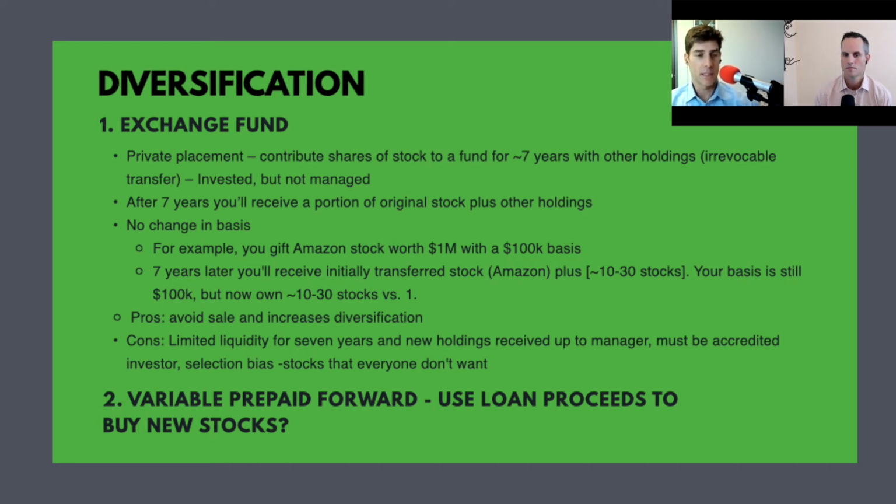of betting on one company, let's say it's all your stocks in Amazon, instead of just betting on Amazon, you say, I understand the benefit of diversification. I'd rather own 10 different companies because I feel like there's less risk there. There's a couple options, but one is called an exchange fund. Also, in another kind of advanced situation, this is what's called a private placement.